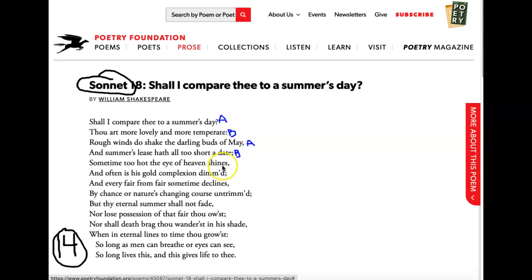So this is going to keep going. A, B, A, B. Now we have shines. That's a totally different rhyme. So what letter goes on there? If it doesn't rhyme with A and doesn't rhyme with B, then it's got to be our first C. Good. And then dimmed. Does it rhyme with day and May? No. Does it rhyme with temperate and date? No. Does it rhyme with shines? No. So it gets a new letter.